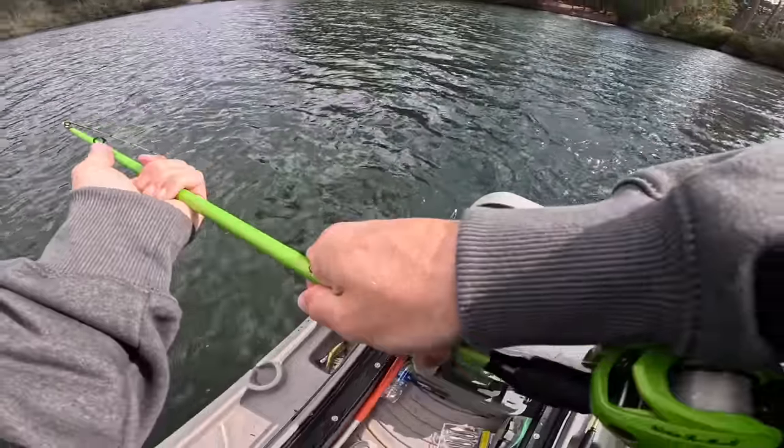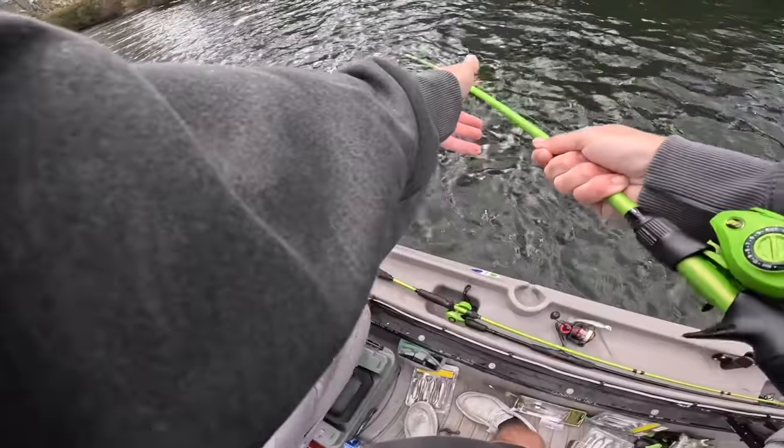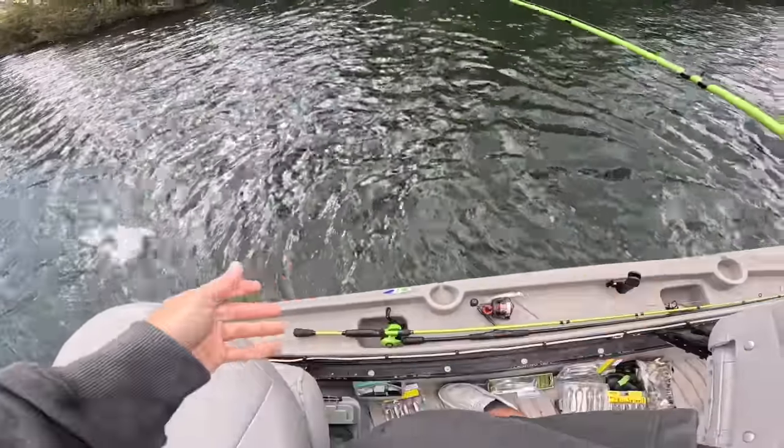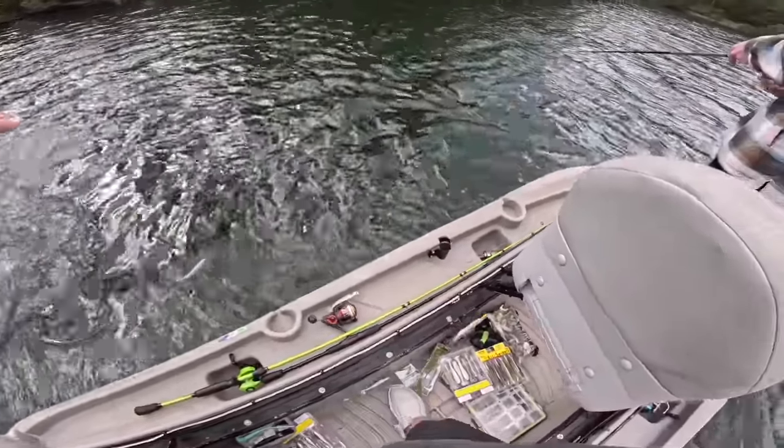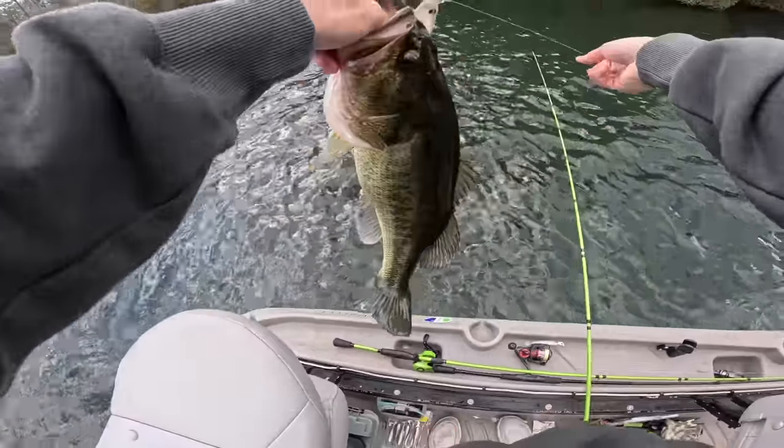Dude, that's a big one. That might be bigger than that other one, my last one. Oh, yeah, dude. That's a freaking mega. Small mouth on her, but huge body. She's built like a Mack truck. Oh.